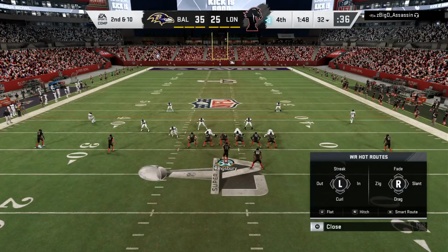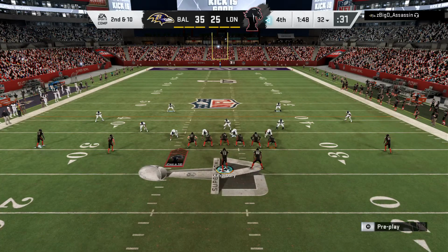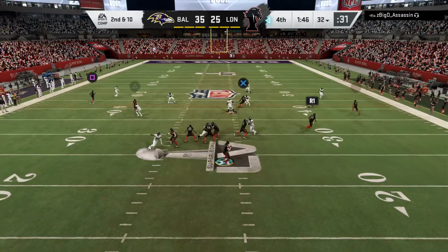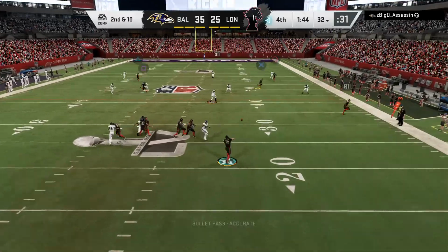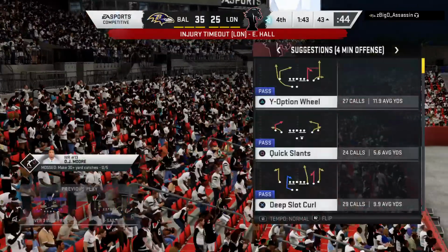Yeah, because the secondary, they really look clueless. And that was amazing because that drive went and went, no adjustments, and no big plays by the defense to knock the ball away. And now here's a deep shot that's complete.